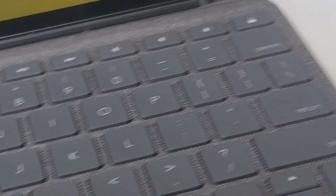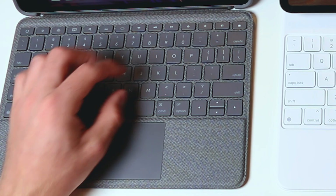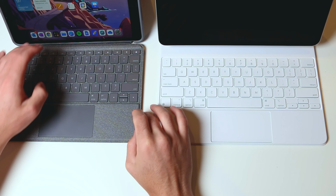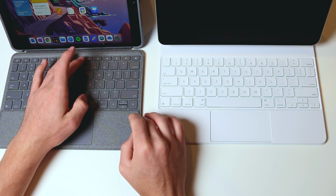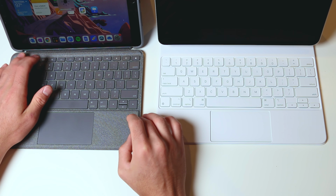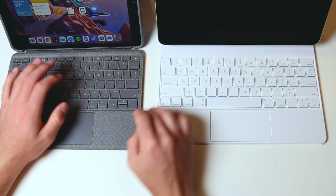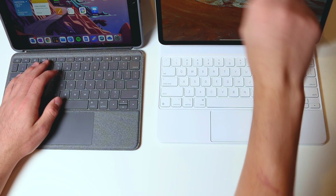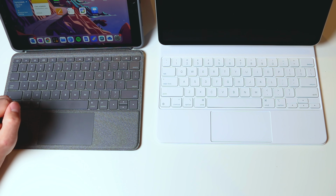When we look at the actual layout of the keys, we can see immediately that Logitech has a humongous advantage here. Although the layout of the actual keyboard is the exact same, Logitech has a function row of keys, meaning you have a pause/play button, volume keys, a lock screen key, a brightness key to control the brightness of your device, and brightness to control the backlighting of the keyboard. Instead, on Apple, we don't have any of that, so you'd have to go and interact with the screen to control any of those features, which is super annoying, but definitely a big win for Logitech here as far as keyboard layouts.